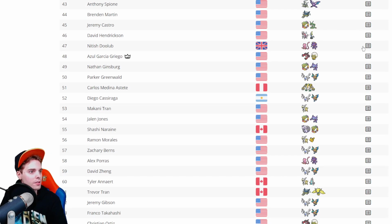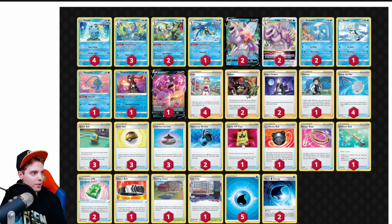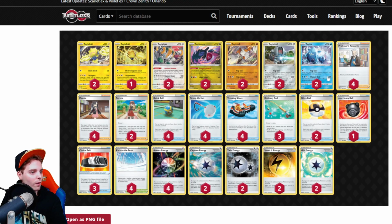There is another control, and there's another Palkia list with David Hendrickson. Let's see here. Pretty similar to what we saw. Ice Cube, the Articuno's there as well. Another Reggie player. Not a lot of Reggie in top 64. I'm going to be honest with you guys, Reggie didn't perform all that well.